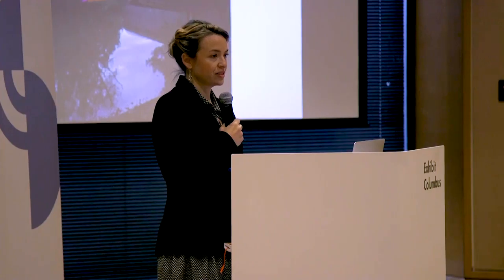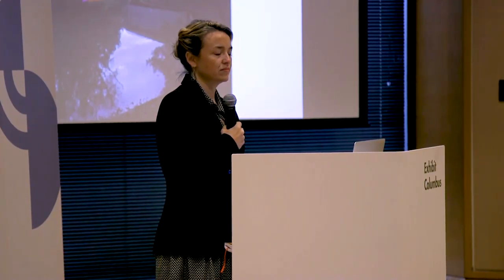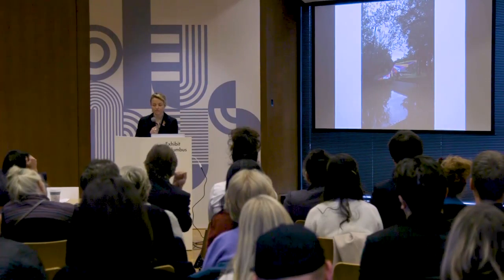The back, I wanted the back and the front to have two different personalities. So the back is saying something different than the front.